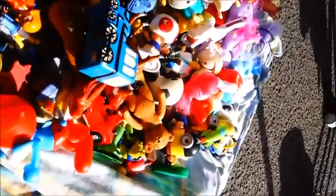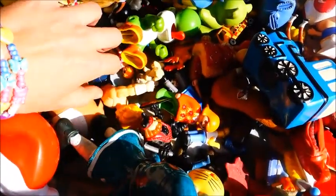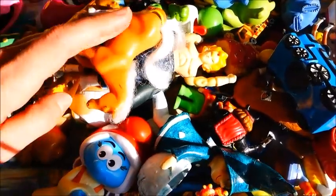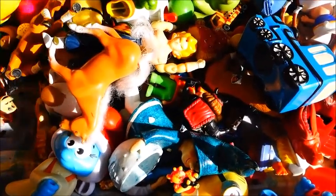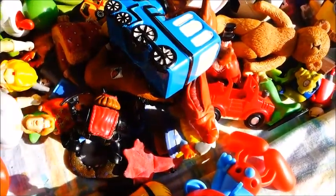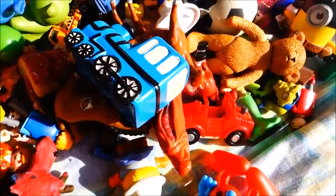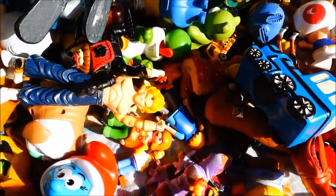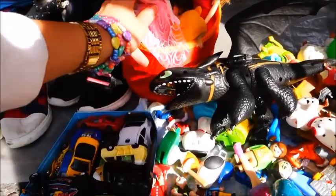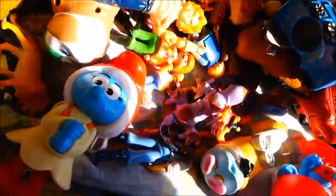I tried it from the other side because it was so big, that whole pile of toys, that I couldn't reach the other side, but still, I don't know, that's some Dragon Ball, another horse. That was John Smith from Pocahontas, but still. Oh, I had one of those, like, scent-filled toys, but dolls and nothing.